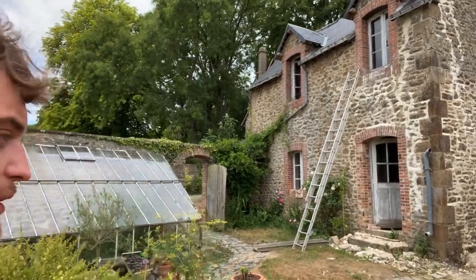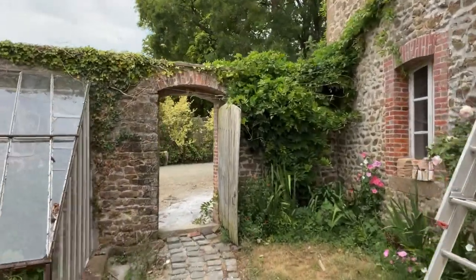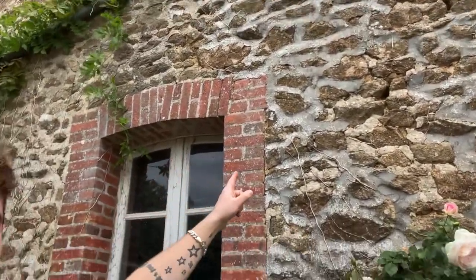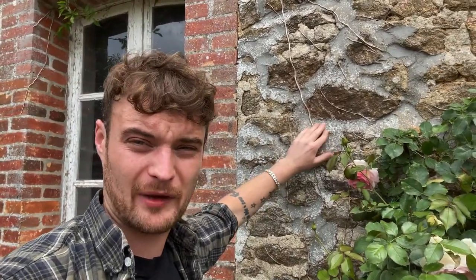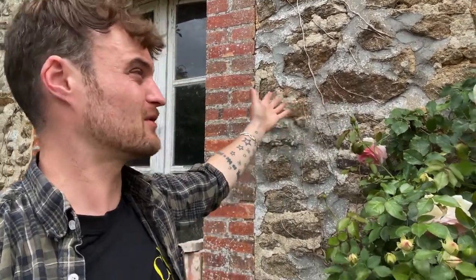Because if I show you here, let's go and have a little look. Some of this just here, I don't know if you can see, it's quite difficult. Yeah, this is not lime there, sorry. This is not lime mortar, this is concrete. But it's okay, it's keeping the water out and it's quite strong. It's not coming out. Obviously it doesn't look the way it should. So that will have to be chipped out at some point and redone, but this is fine. So that's the outside of the cottage pretty much done now.